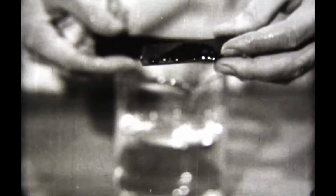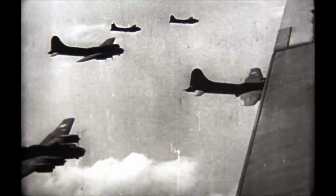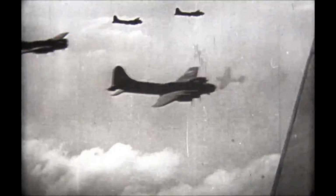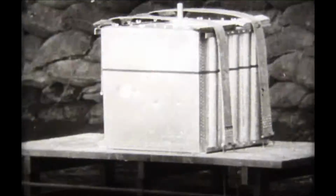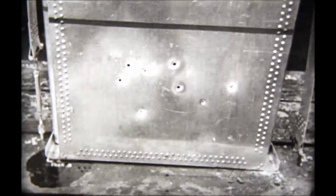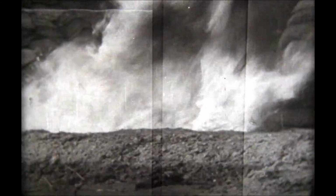This is the type of synthetic that made possible the bullet puncture-sealing gas tanks of our warplanes. Is this important? I'll say it is. In the First World War, 75% of the planes we lost were downed or set afire by bullets through the gas tank. The government offered a reward for a method of saving planes from this hazard. This is it. These Army test pictures show what happens when the rubber-lined fuel tanks are riddled with bullets. Practically nothing. But watch this old-style metal tank. No wonder we remember them as flaming coffins.